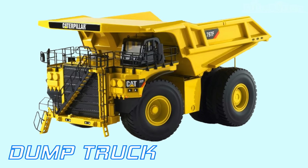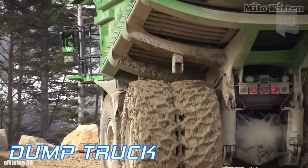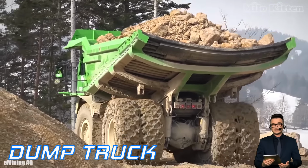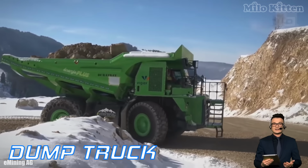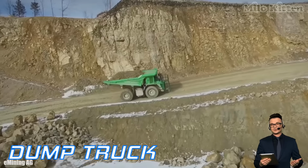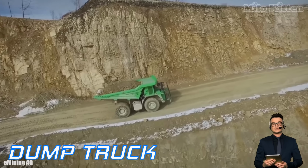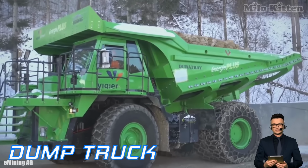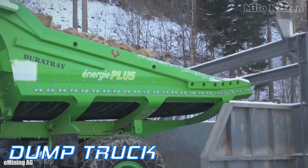Dump truck. Dump trucks are often used to transport materials such as soil, stone, sand, gravel, coal, or construction waste. Dump trucks are often equipped with a large rear tank equipped with a hydraulic system to lift and lower the material.